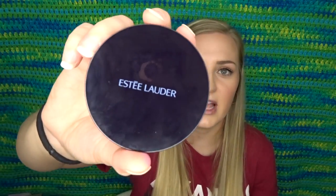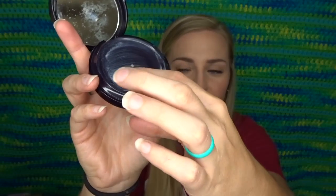Next, I've got this Estee Lauder. This is a foundation, if you can believe that. It's inside there. You push this little button and the foundation comes out.